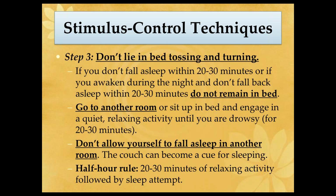So don't allow yourself to fall asleep in another room. When you do this, you actually create a cue for that room, or for that couch, or for that chair. It now becomes a cue for sleeping and not your bed or your bedroom. So the minute you are feeling drowsy, you get out of the chair or the couch or that particular room, and you go back into your bedroom, into your bed.